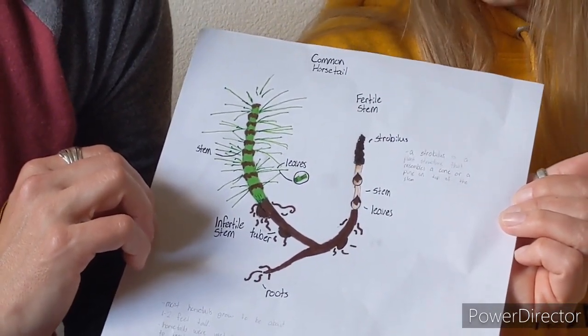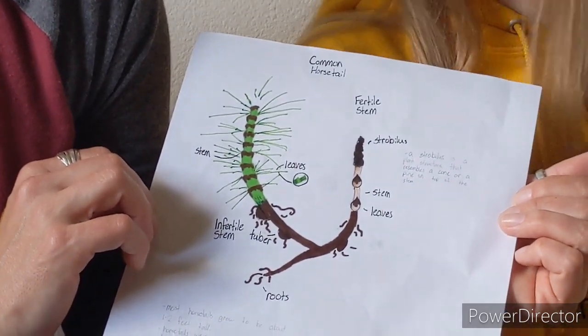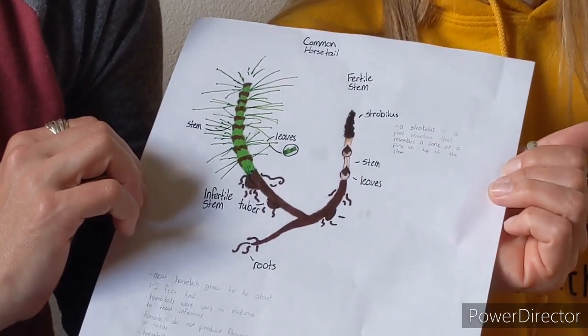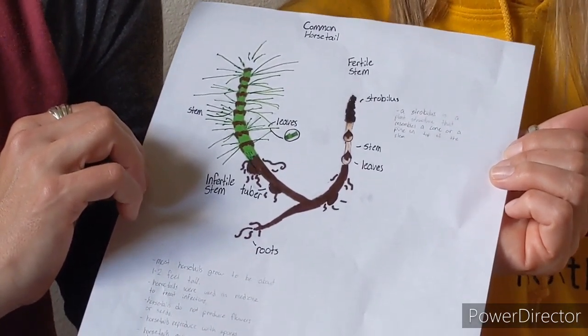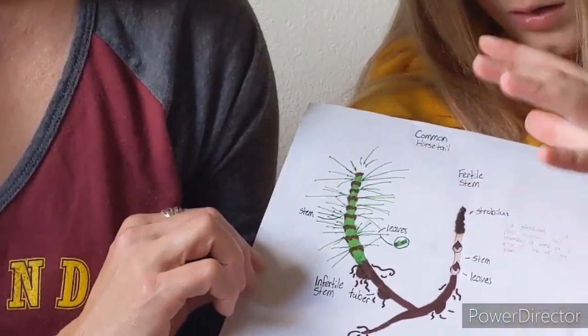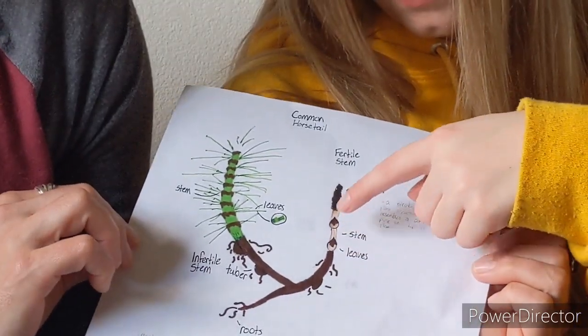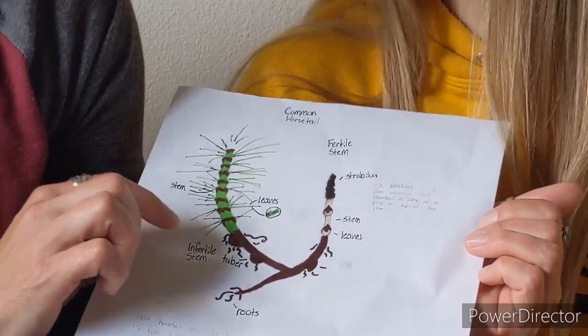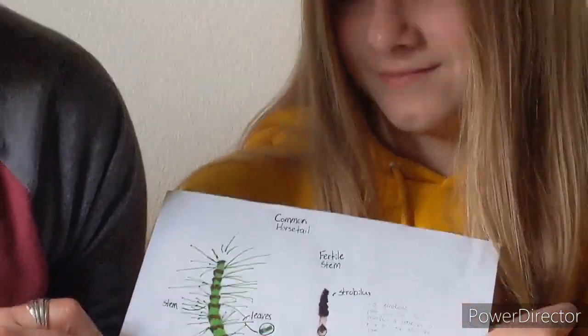Yeah, and that's where its spores are. What are spores? Okay, spores are like seeds, but not seeds. Exactly. Are they big or tiny? Tiny. Yes. They're super tiny, and they float around and burst. All right. What else? And then the leaves, like where the leaves would grow, are right here. Okay. They're wannabe leaves. Yeah, wannabe leaves. And then there's roots and tubers. Cool. I like it.